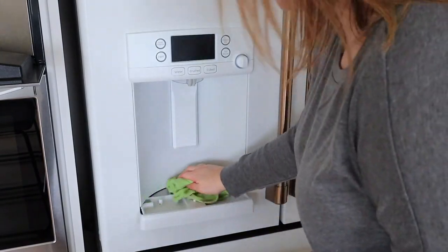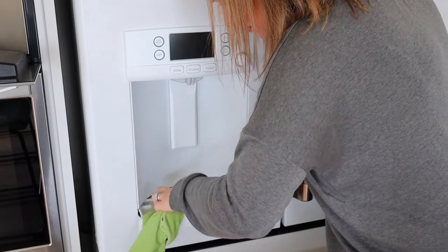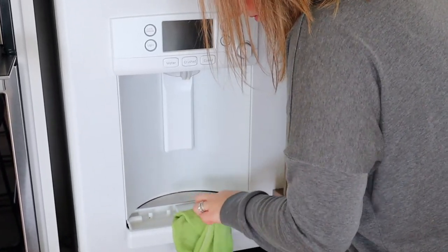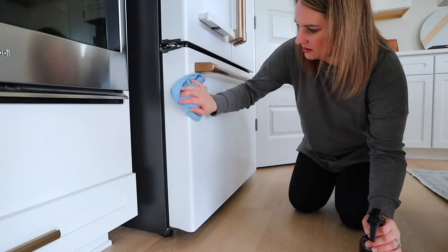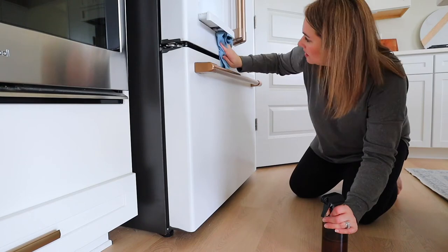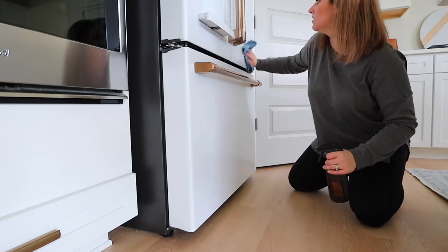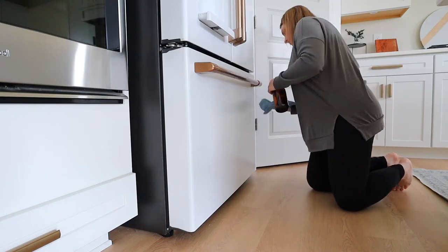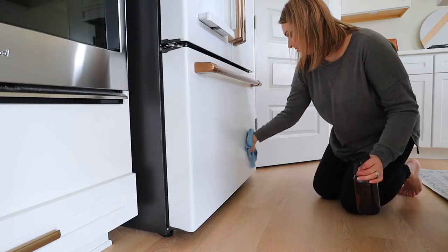Now that that removable tray is finally clean, we are going to clean underneath it. You'd be surprised at how dirty it gets under there. I'm also going to take the time to clean the outside of my fridge. I'm pretty sure on a different day we can clean the inside of our fridges together, but let's focus on the outside for today. Just get it really good, especially the handles.